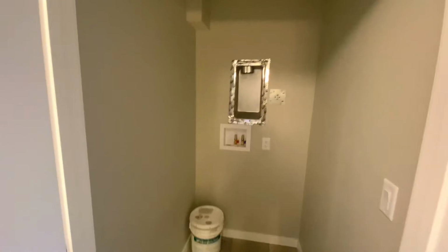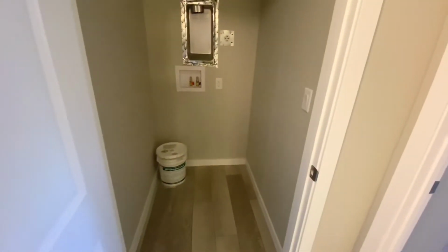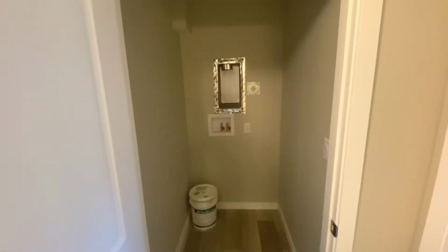All right, let's go in here, okay? This is where we're going to put the washing machine and dryer. So the basement people have a separate washing machine and dryer.